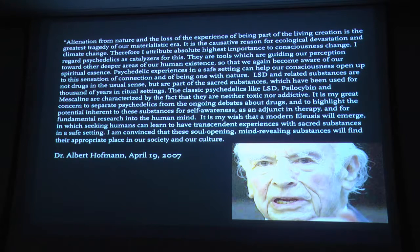Psychedelic experiences in a safe setting can help our consciousness open up to this sensation of connectedness, connection, and of being one with nature. LSD and related substances are not drugs in the usual sense, but are part of the sacred substances which have been used for thousands of years in ritual settings. The classic psychedelics like LSD, psilocybin, and mescaline are characterized by the fact that they are neither toxic nor addictive. It is my great concern to separate psychedelics from the ongoing debates about drugs and to highlight the potential inherent to these substances for self-awareness, as an adjunct in therapy, and for fundamental research into the human mind.